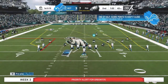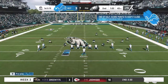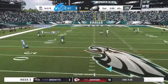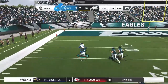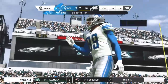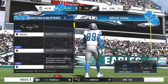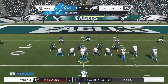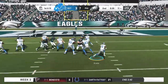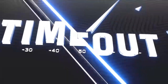Back-to-back good plays have them on the move on 1st down. Working from the gun, Mahomes. He's letting this one go for Fuller. This is caught inside the 15. And he is taken down deep in Philadelphia territory. A big play there just before halftime. 46 yards. So how about this for field position after the big play? Inside the 15 now as they come up on 1st and 10.